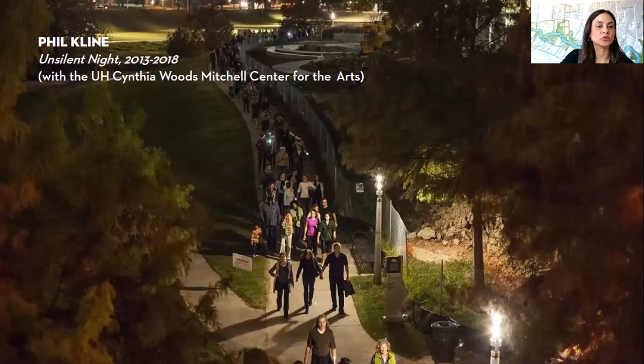Phil Klein is a New York-based composer who created a piece of music intended to be played around the holidays in a processional format by each of the participants in the procession. It was originally designed for boomboxes, and participants are invited to bring a boombox, or in this case now a mobile device, and maybe speakers, and play the music concurrently as they traverse a space.